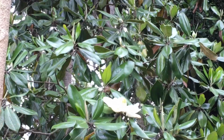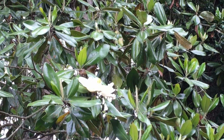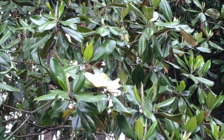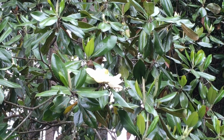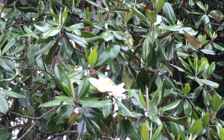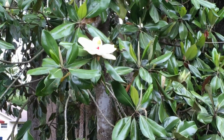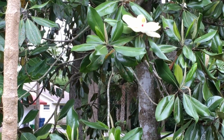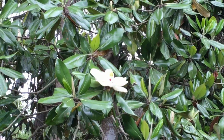When I first moved down here, my mom had a huge tree at the end of her driveway, and I was so surprised at how big the flowers were and how great they smelled. You could put one in the house and it would smell up the whole house. They're amazing. Looks like there's a bee on there.